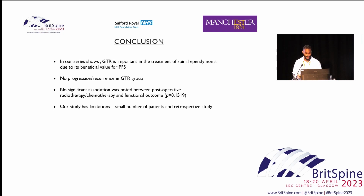So to summarise, our study shows that GTR is important in the treatment of spinal ependymoma due to its value for progression-free survival. In fact, the progression-free survival was 100% in GTR compared to about 75% in those treated with STR. And there was no significant association noted between post-operative radiotherapy and functional outcome.